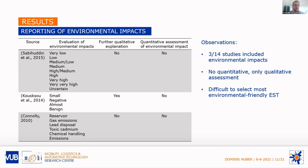Just to name a few examples, Sabihuddin classified the environmental impacts as very low, low, medium, high, or very high. While Connolly just pointed out the areas of the different storage technologies that had a potential impact on the environment. However, this makes a comparison of the environmental impact of different technologies very, very difficult, I would say, not to say impossible.